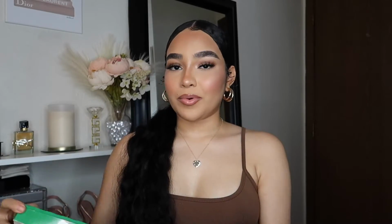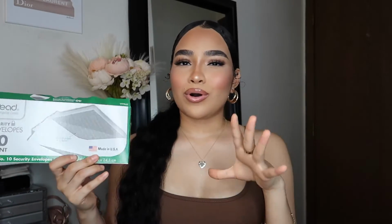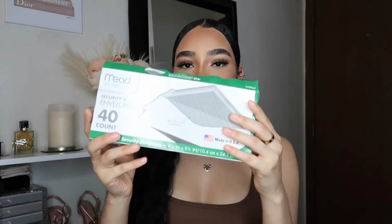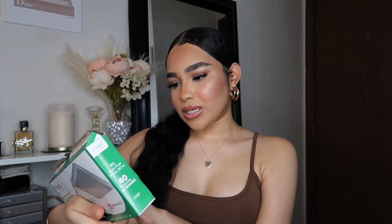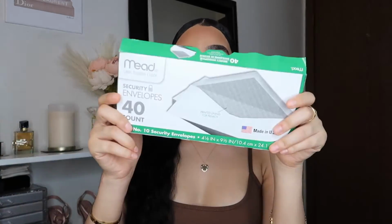This next one is kind of boring, but I had to pick up some more envelopes. I work on social media full-time and I do a lot of business things, and I'm always running out of little office supplies, for example, just like this. So I had to pick up some more envelopes. It comes with 40 of them. This one has the printed lining for privacy, so you can't really see what's inside of the envelope, which I love. People are nosy, people are thieves, so these are a must-have at Dollar Tree.